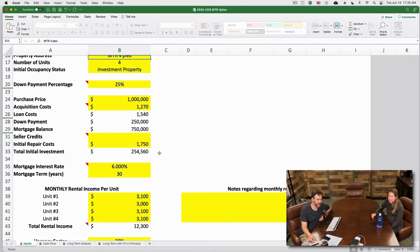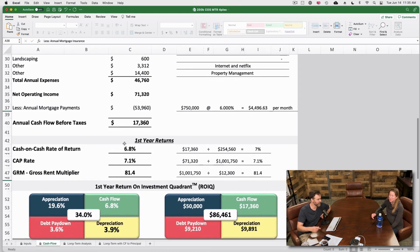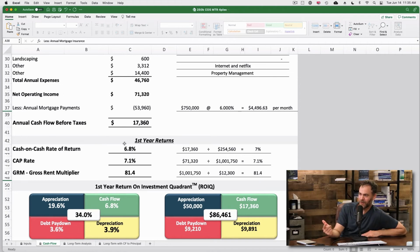So it's about $12,000 in gross rent, so about $3,000 per unit. And then the cash flow is, drum roll, what is it, Jenny? $17,000 a year. Yeah, $17,000 a year. 7.1% cap rate, 6.8% cash on cash return. Just a great performing property here.